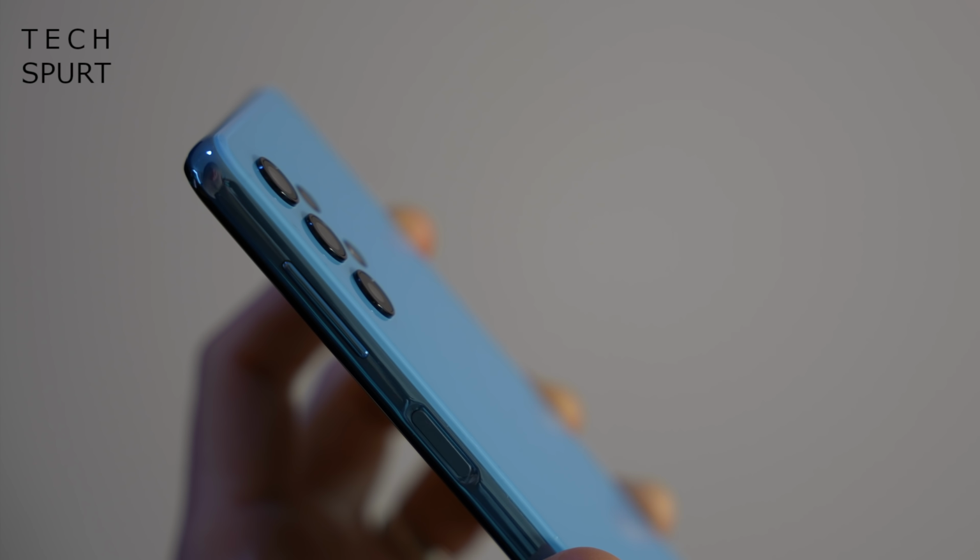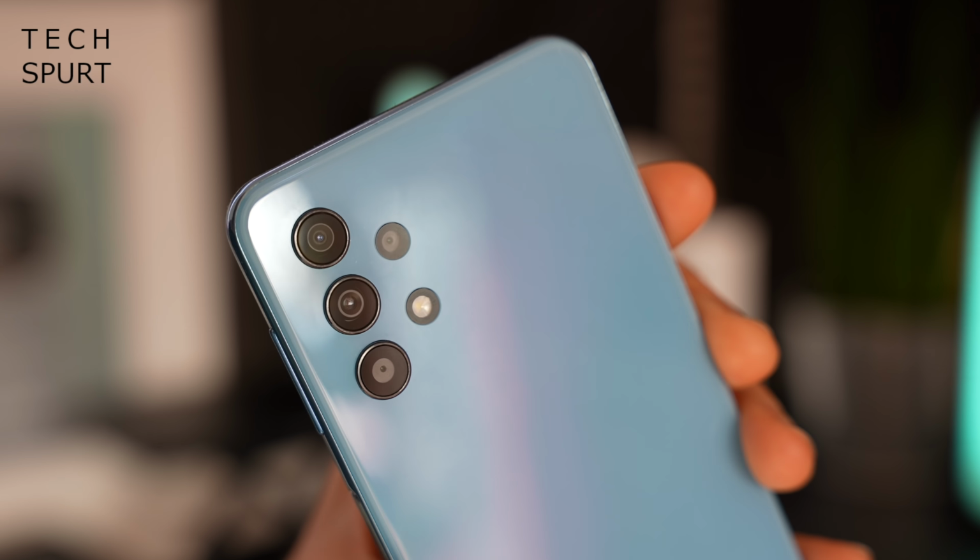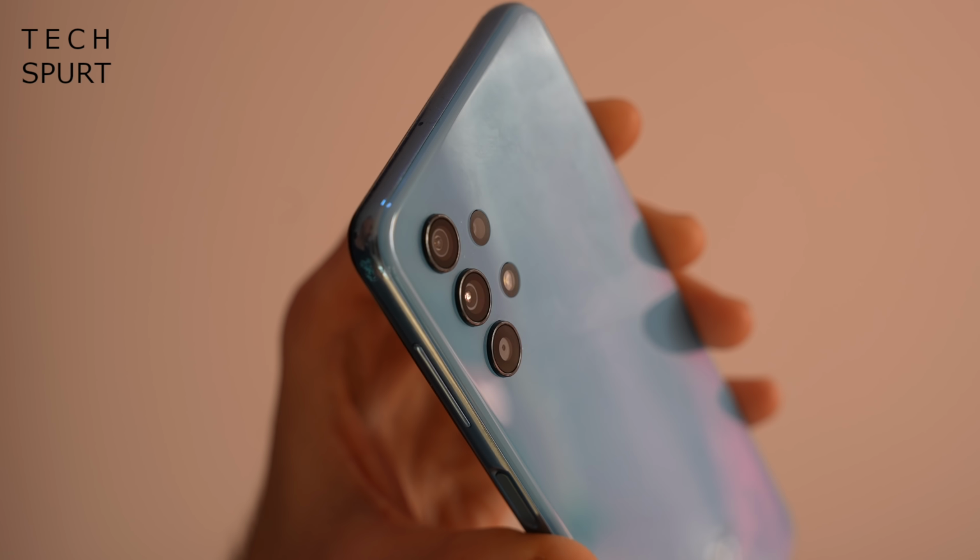Now last up, let's have a gander at that quad lens camera tech, headed by a 48 megapixel sensor that is fine and dandy for everyday photography.